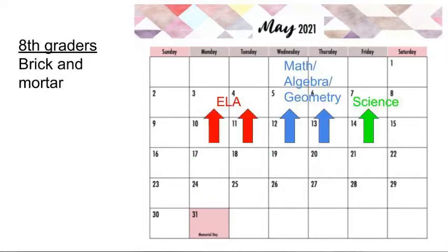Algebra students will also test on Thursday, May 20th and Friday, May 21st. If you're an 8th grade brick and mortar student, you will test ELA on Monday, May 3rd and on Tuesday, May 4th, and math on Wednesday, May 5th and Thursday, May 6th. If you take algebra or geometry, you'll take that on Wednesday, May 5th and Thursday, May 6th. You'll test science on Friday, May 7th.